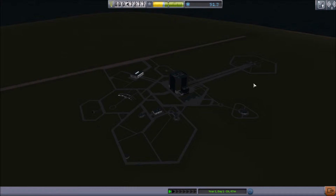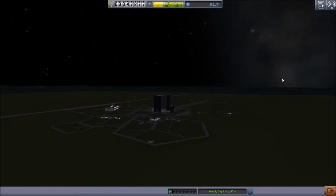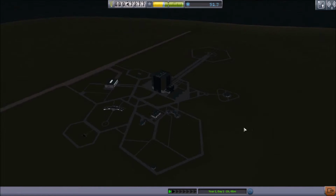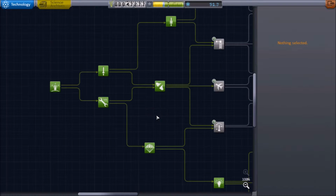Last time we did a few test flights. They weren't amazing. Some of them ended well, some of them didn't. It was interesting to say the least. But this time we are going to probably do more test flights. Yay! It's going to be great.